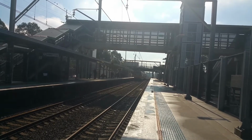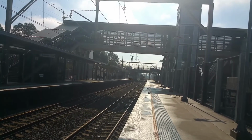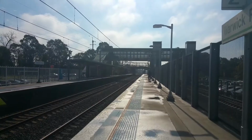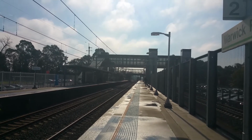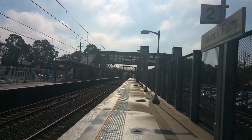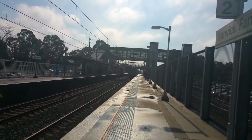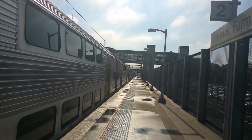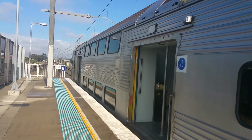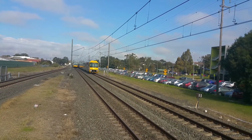And a Millennium set arriving on platform number 1, Central via Granville service. The leading half of the set is M8. M8 and M10 about to depart platform number 1, City Circle via Granville service.